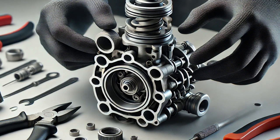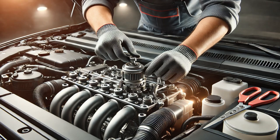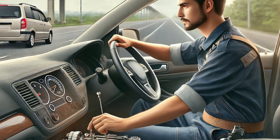During the test, I observed smoke leaking from the positive crankcase ventilation valve, which indicated it was the source of the issue. Upon closer inspection, I found the PCV valve was damaged and needed to be replaced.